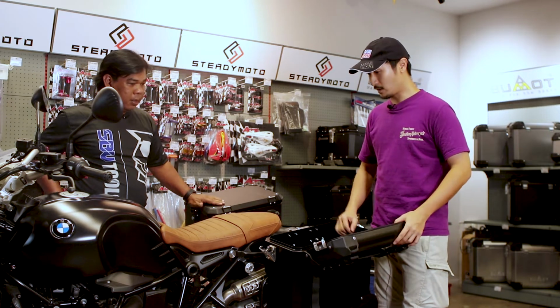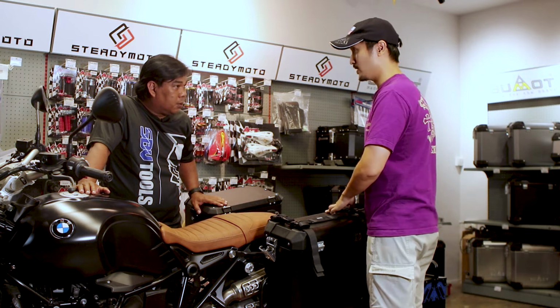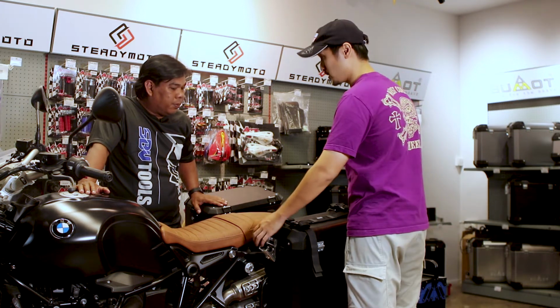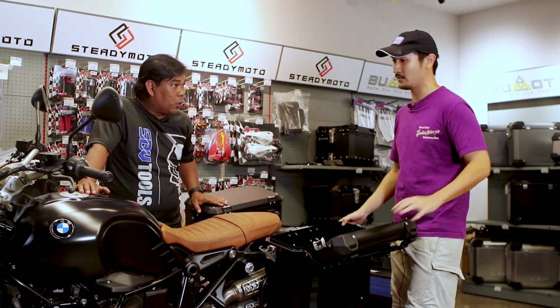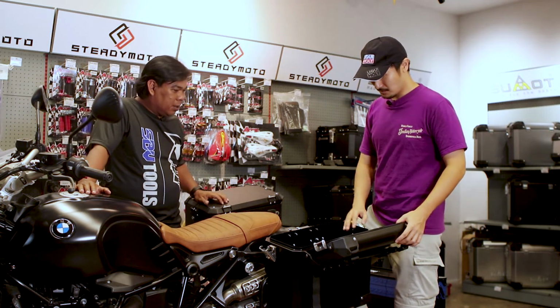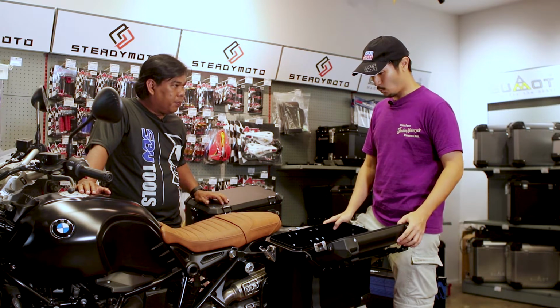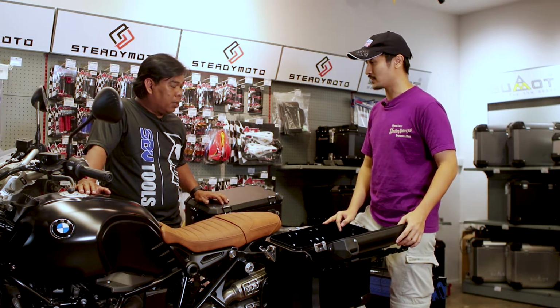One good thing is sometimes when I'm riding, if I don't leave this locked, I can actually access the panniers, which I've done before, with one hand. You just reach out and do whatever you want. So this simple design, to me, is why Bluemode really stands out against other brands.